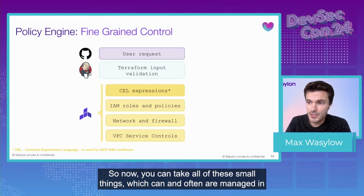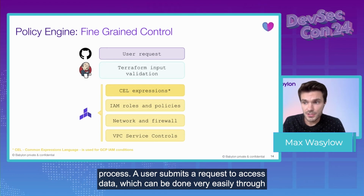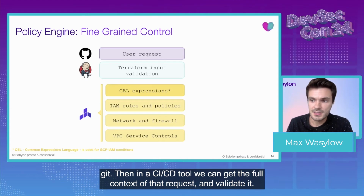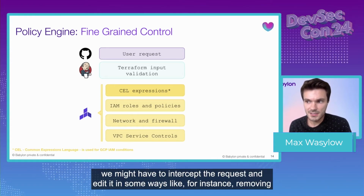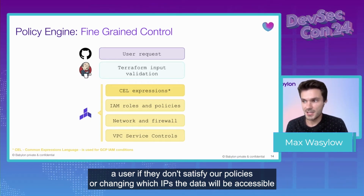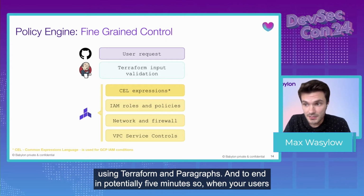And so now you can take all of these small things, which can and often are managed in different ways in different places, and you can really just make them one quick and simple process. A user submits a request to access data, which can be done very easily through Git. Then in a CI/CD tool, we can get the full context of that request and validate it. Potentially, we might have to intercept the request and edit it in some ways, like for instance, removing a user if they don't satisfy our policies, or changing which IPs the data will be accessible from depending on what the data includes. And then we orchestrate all the cloud resources using Terraform and TerraGrunt. End-to-end in potentially 5 minutes.